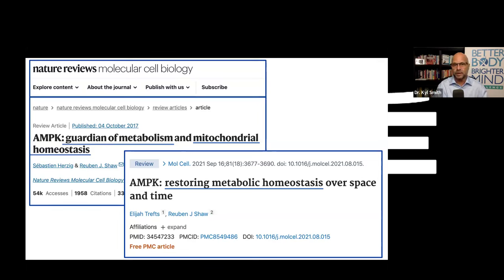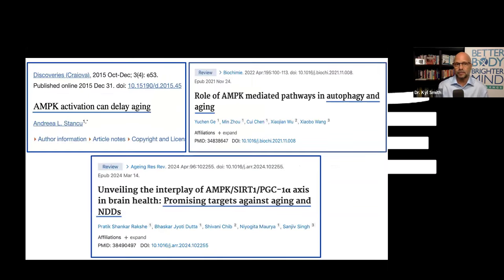Now, if you fast forward to 2021, there's a paper published, AMPK: Restoring Metabolic Homeostasis Over Space and Time. This is talking about restoring metabolic balance, which is the promise of what we can do in practice. Take a look at the top left-hand quadrant of your screen. AMPK activation can delay aging. And the right-hand quadrant, role of AMPK-mediated pathways in autophagy in aging. Autophagy is huge. If you have a longevity practice or you're helping older individuals age slower or age healthier, if you will, AMPK becomes incredibly important because of the word autophagy.